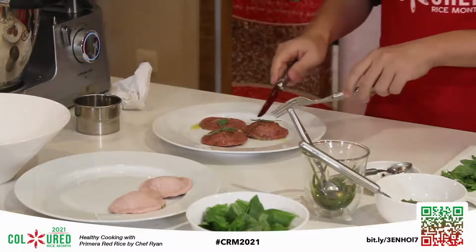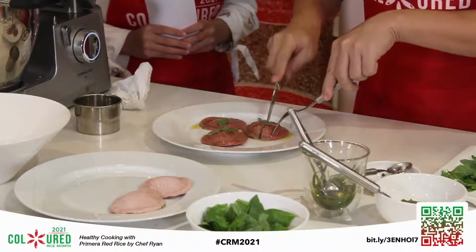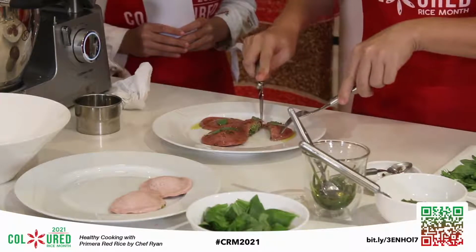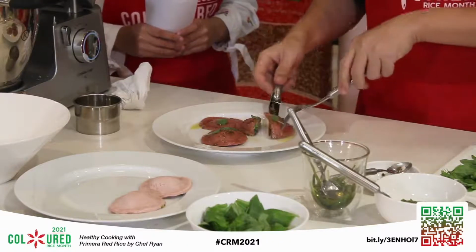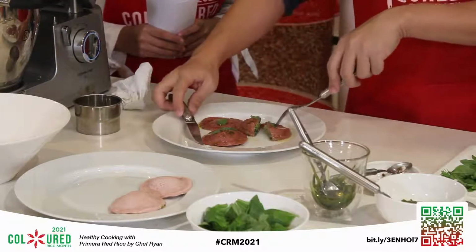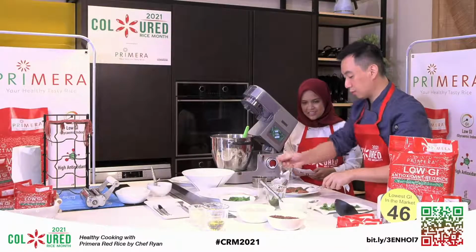And let's cut this open. And you can actually see the inside. Wow. Yeah, with the pistachio and everything in it. Can I let you try this? Yep. And we have some more sage oil.